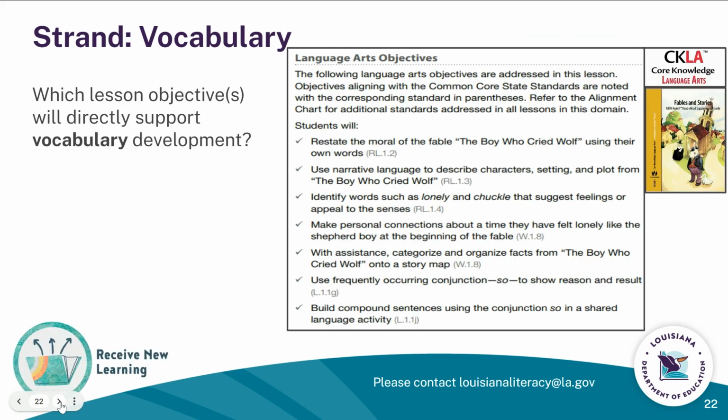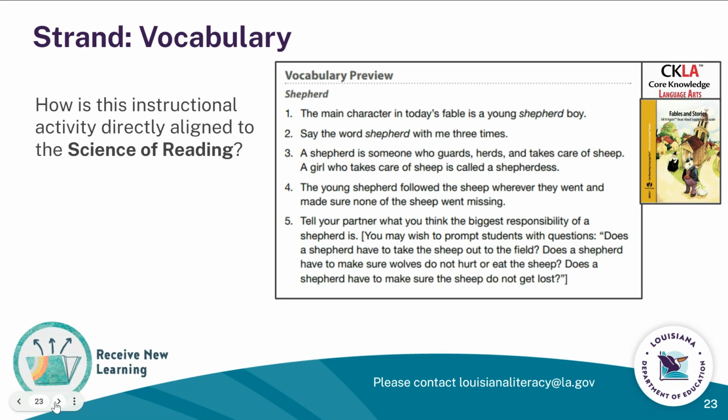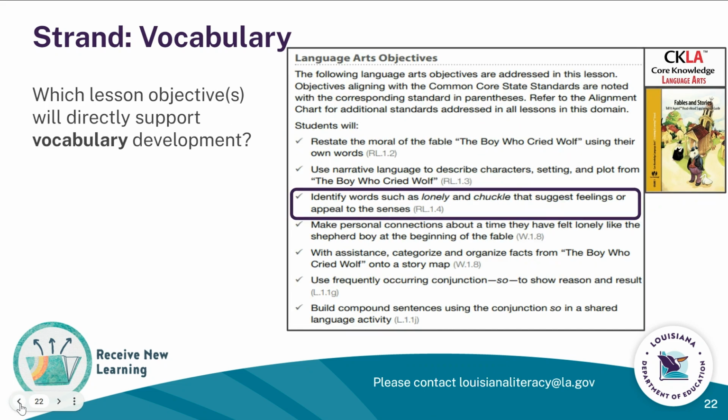Let's revisit our language arts objectives for Lesson 1. Which lesson objectives will directly support vocabulary development? You should have identified the objective for identifying words such as lonely and chuckle that suggest feelings or appeal to the senses. This doesn't mean that these are the only words we will address during this lesson, but these are two words that we need to build understanding so that students can then better understand the text.